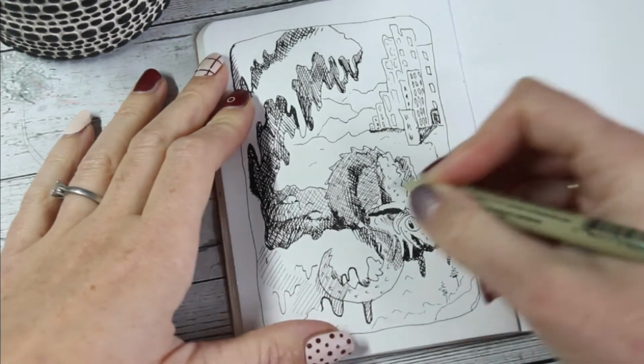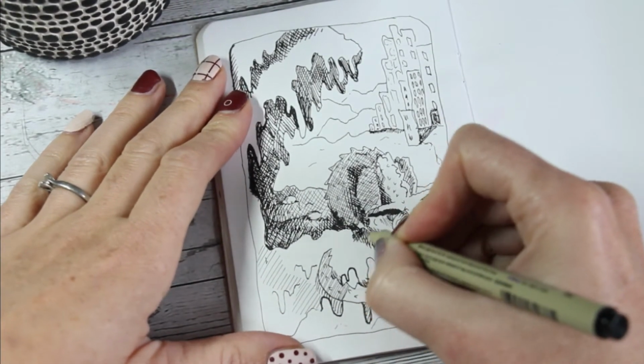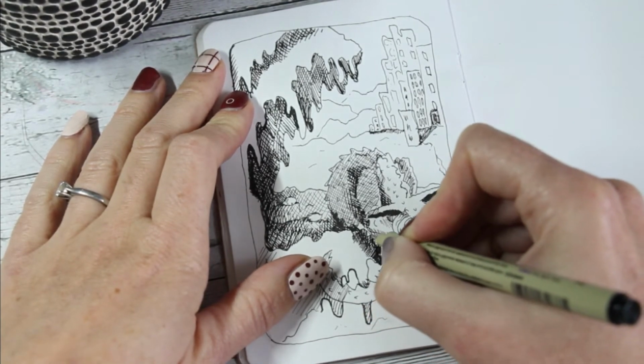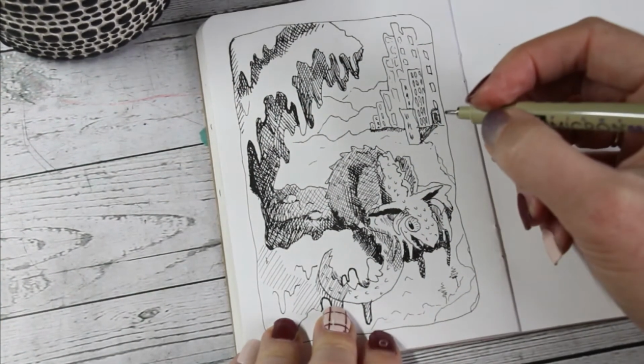It's also a really nice way of filling my sketchbook, because this sketchbook has been lying around for ages, and I love the idea of filling it up with art in a specific theme.